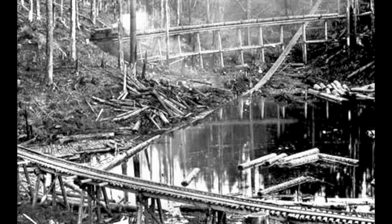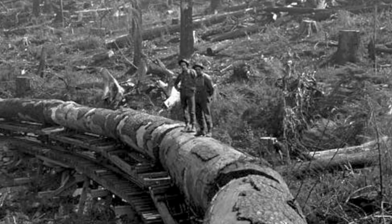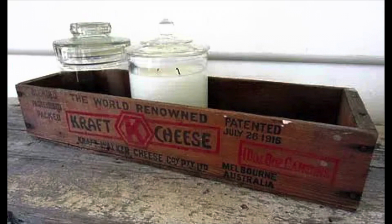And then that business ended. And so those companies basically were running the town, and then they moved out and they sold it to someone who worked or owned the Kraft Foods company. So they started making the wooden boxes for Kraft Foods in this town, Bridal Veil, and they did that for a decade or so, and then the town kind of closed down basically.